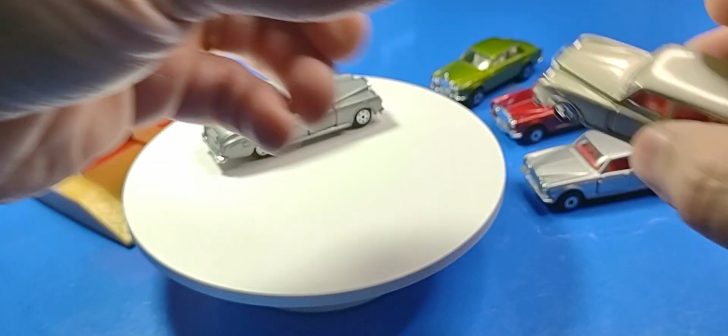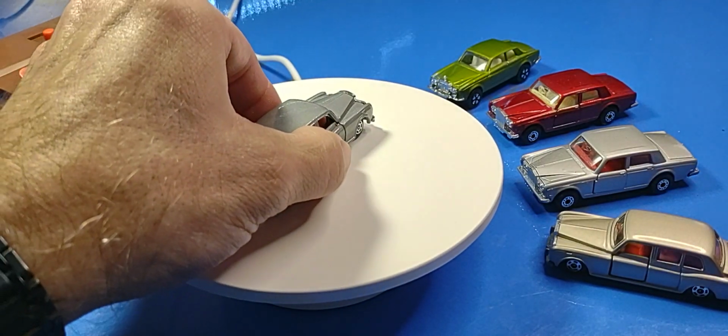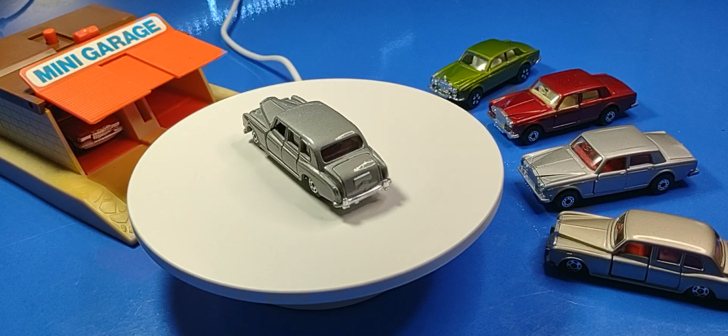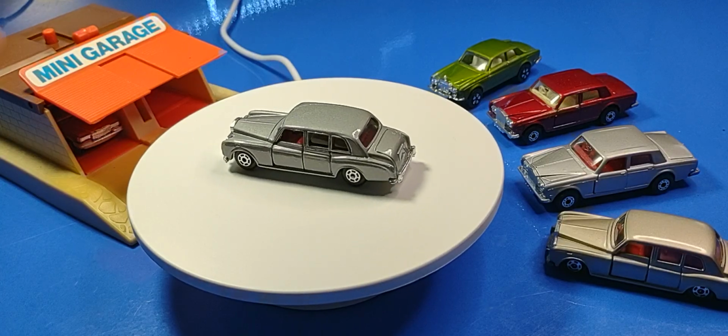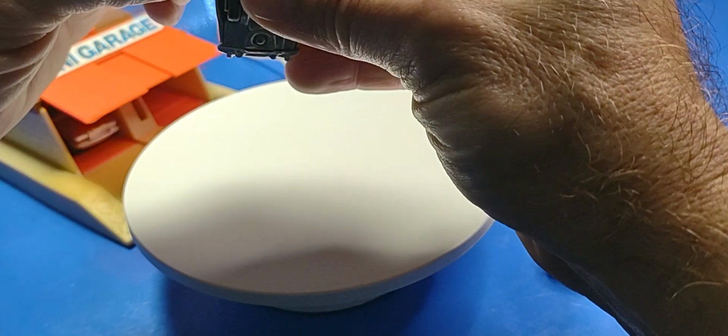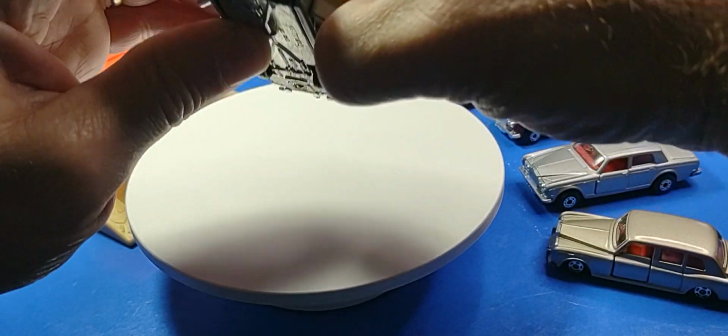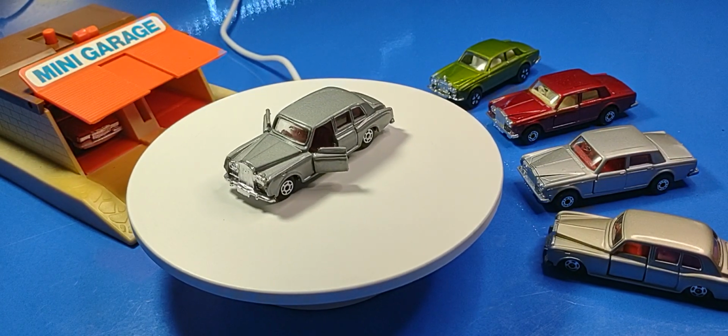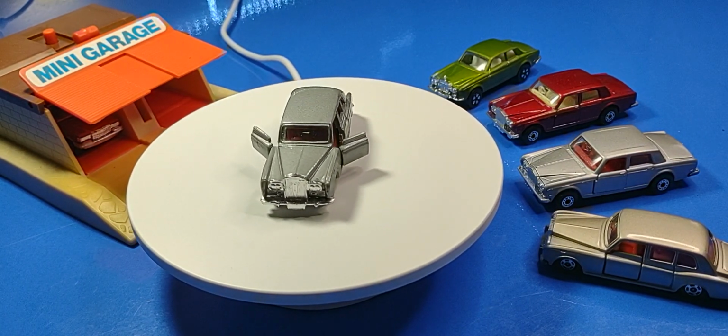All right, so let's do this. Let's kind of move this guy out of the way for a moment, and we'll put the Yatming at center stage here. So, once again, we got good old Yatming here, and their never-ending litany of defects. I'm going to point them out to you. All in all, this version's not bad. I've seen a lot worse.